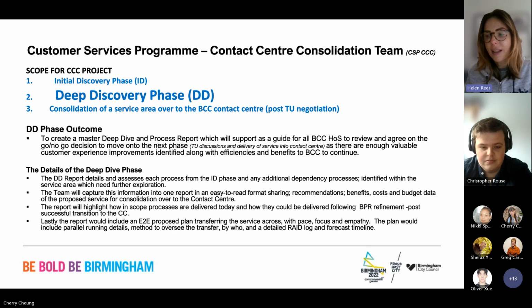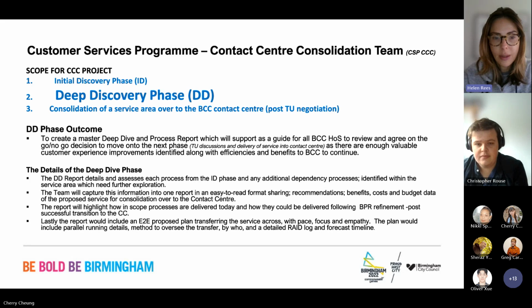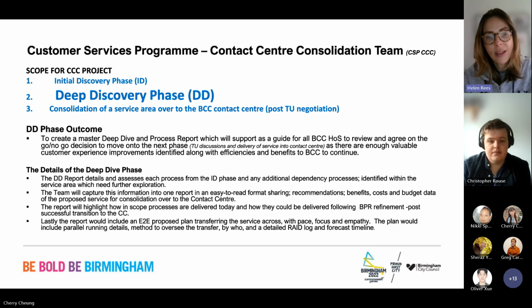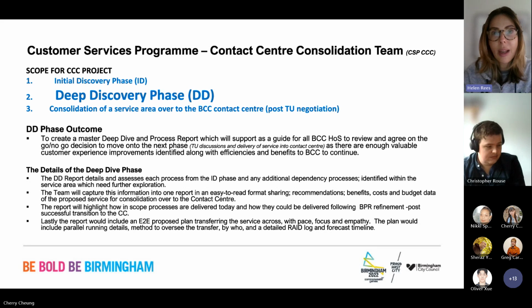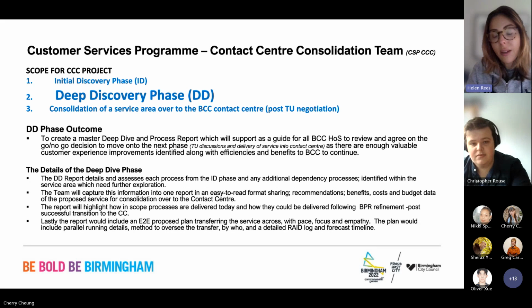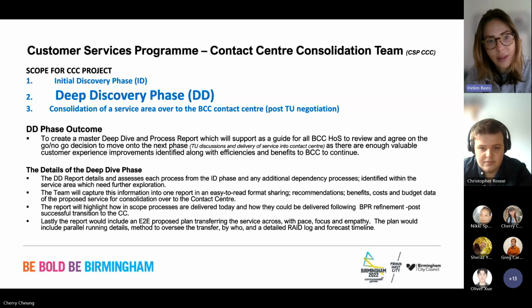This is the first time BCC has done this internally. We have had external companies come in to do it, but now we are doing it internally, which is incredibly empowering. So the outcome of deep dive phase, DD phase, is to go in there, look at the initial discovery phase, and start to understand, right, what processes are in scope here, which ones really would benefit from improvement and the efficiencies, and we start to understand what the processes look like. So we are doing process mapping, which is what you're going to hear about today.